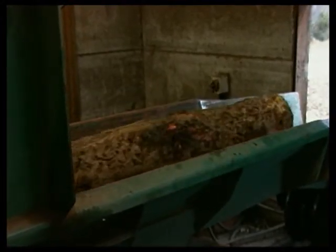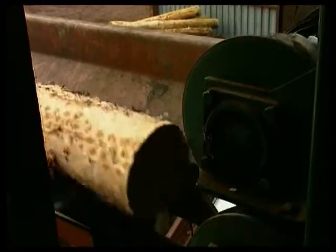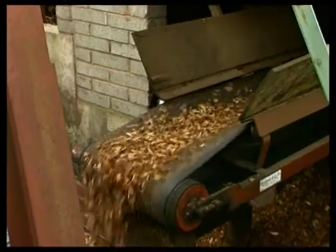Once the timbers have been cut to specific lengths, the bark is removed. It's sent off to be packaged and sold as garden mulch.